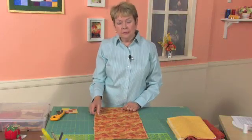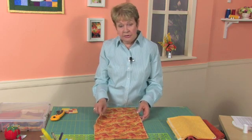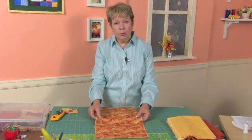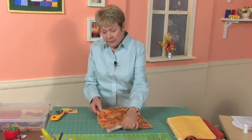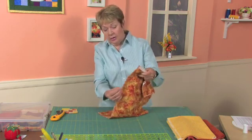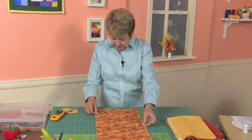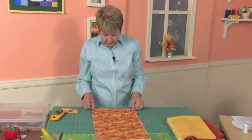When you purchase all your fabric at this quilt store and you take it home, don't forget that we're going to have to wash it to watch for color fastness. When you get it out of the dryer, you can see all of these raggedy edges. So at this time is when we will straighten our fabric. Here again, I'll show you how we do that.